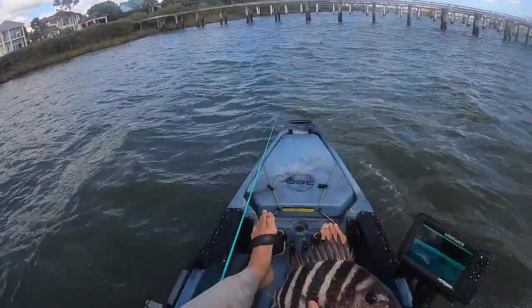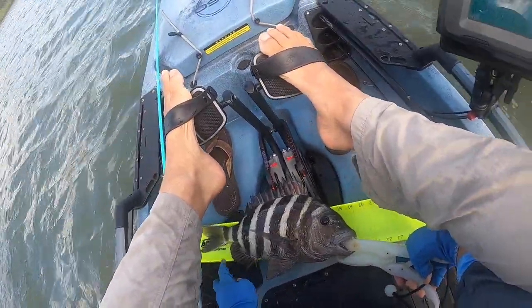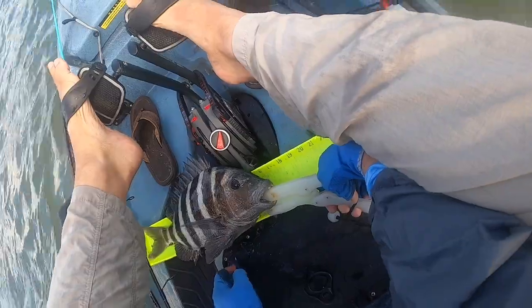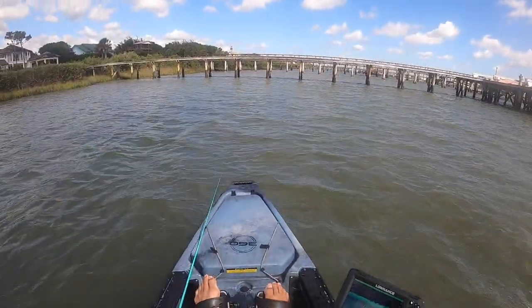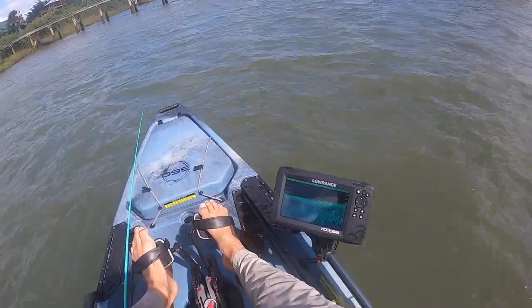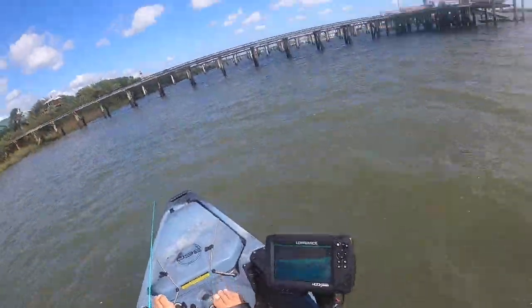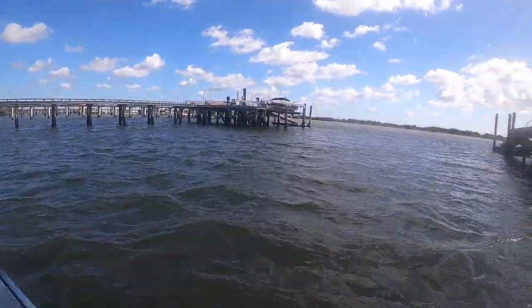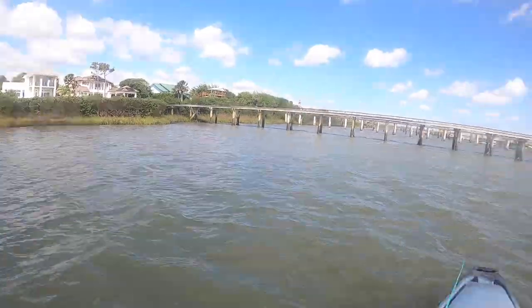All right. That's gonna be right at 17. Oh yeah, yeah. He's going in the box. That's a sheepshead for the box all day long. Now I just gotta do this without losing him. Super windy. I really don't want to lose this fish.